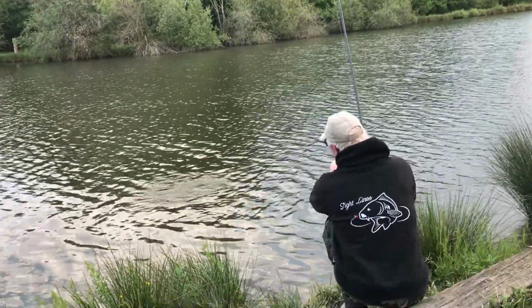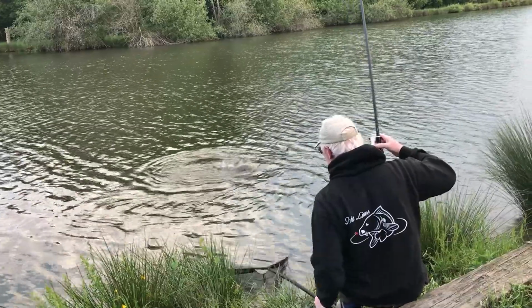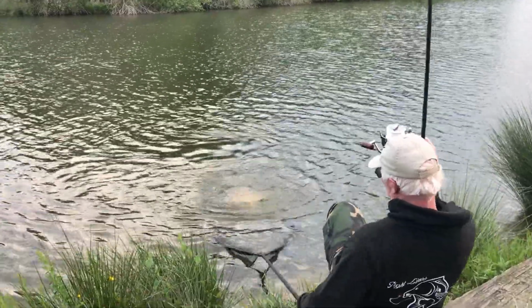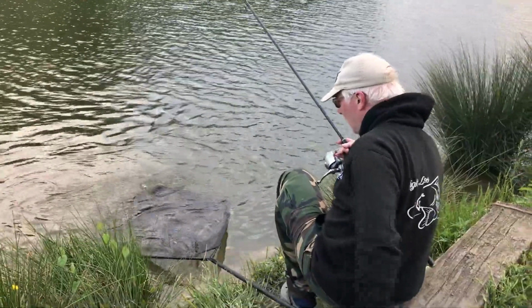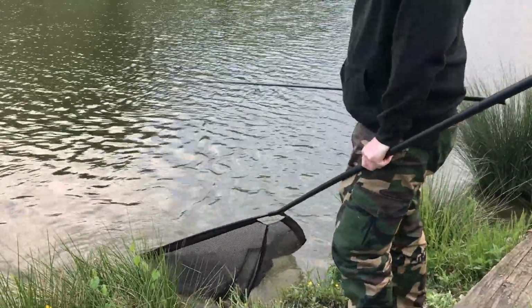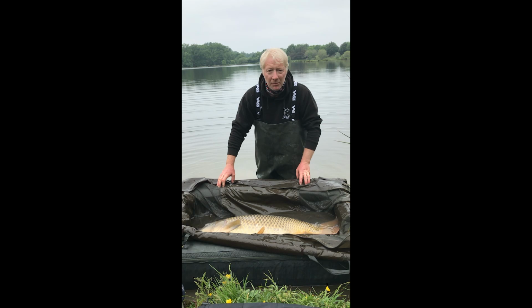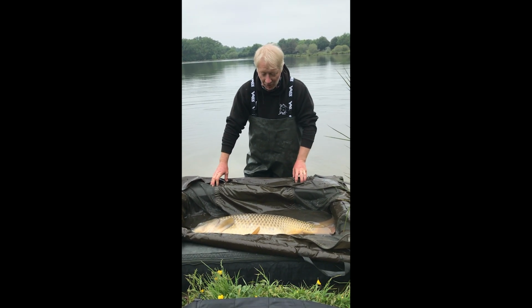Common, the third fish at Etang Camalo. Come on, come on, come on. Nice common, that's our third fish at Etang Camalo. The biggest one out of Camalo is a 45-pound common, which is just about the picture.